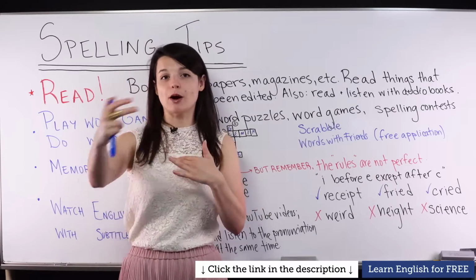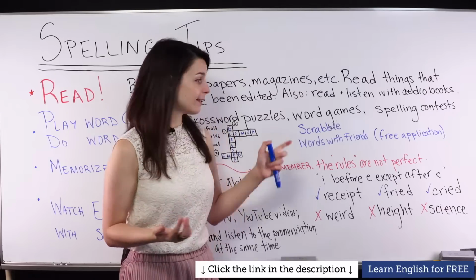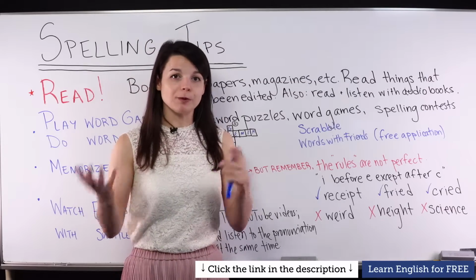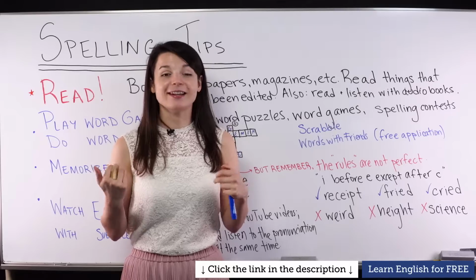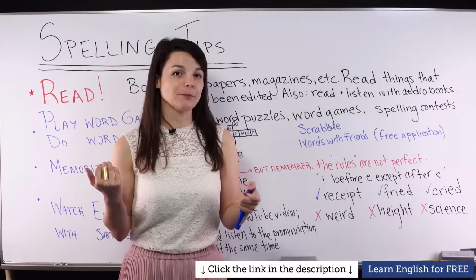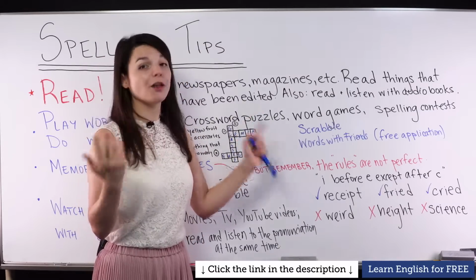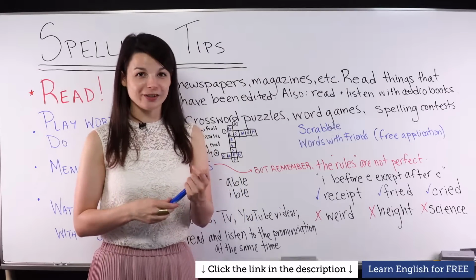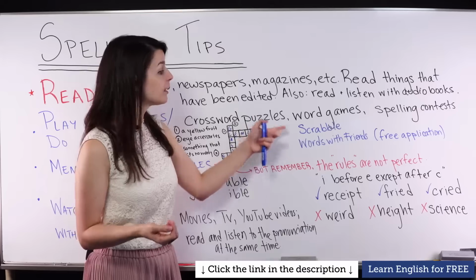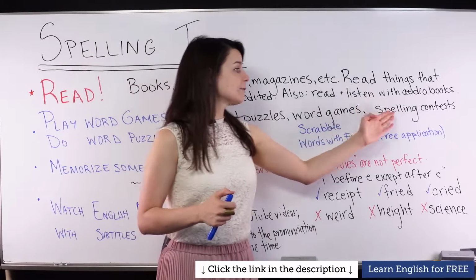So you can find a partner somewhere in the world. You don't have to talk to that person, but you can play this game, building words from the words your partner makes, and you try to compete, you try to get the top score in the game to win. So if you want to practice word games, you can try these. There are other word games as well. If you do a quick Google search, you can find some other examples of word games, but these are quite popular.